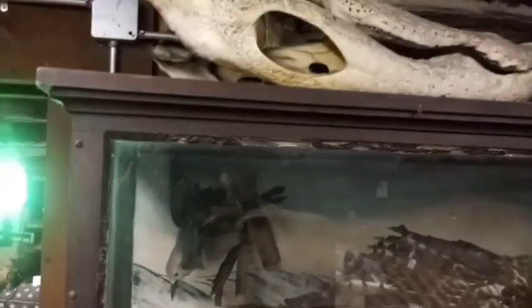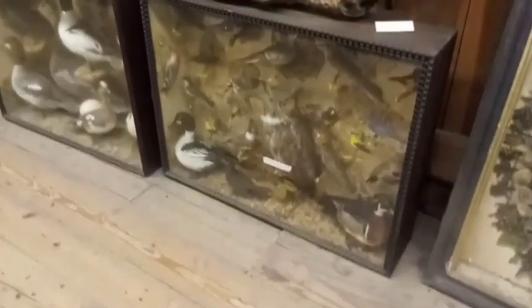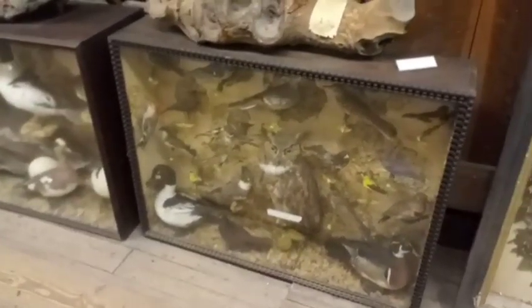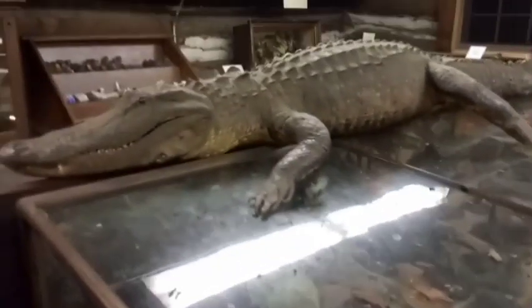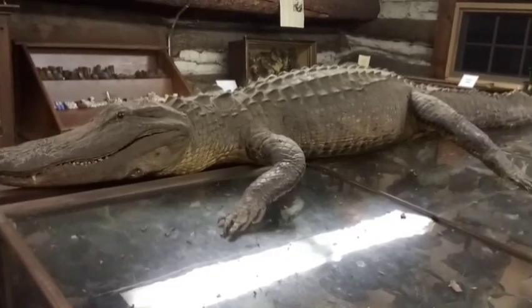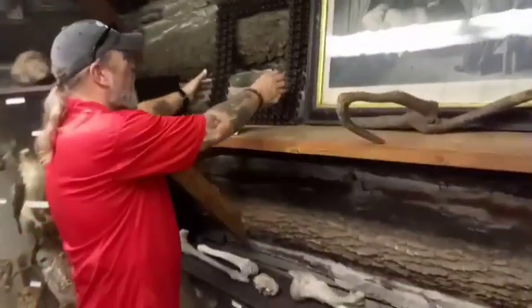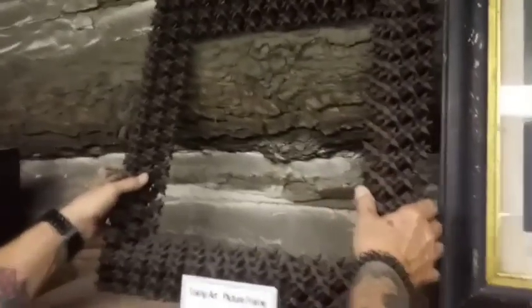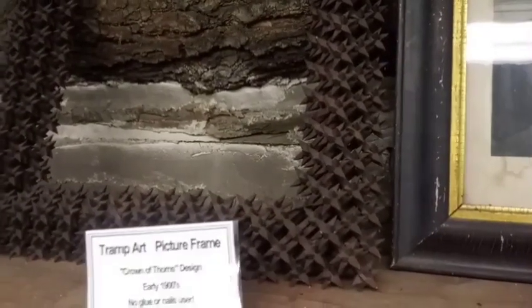Okay. I thought I just saw something move behind the door, but it was the way I was angling myself. Old drums up there. More birds. Mastodon femur. Hey, man, suit. Told you there was an alligator. Oh, and here's Paul's. Show him Paul's. Yep. Paul's picture frame. As you see, it moves a little bit. The crown of thorns. No glue or nails used.